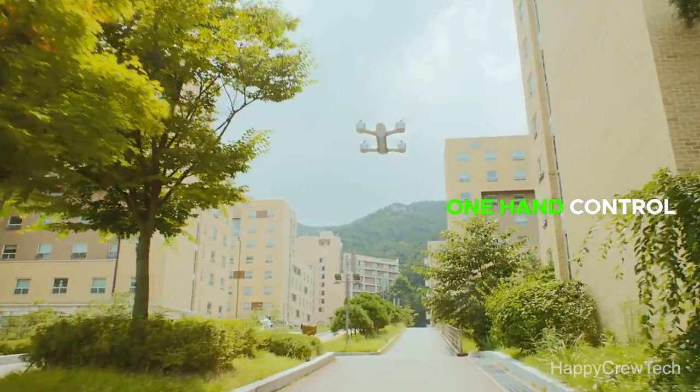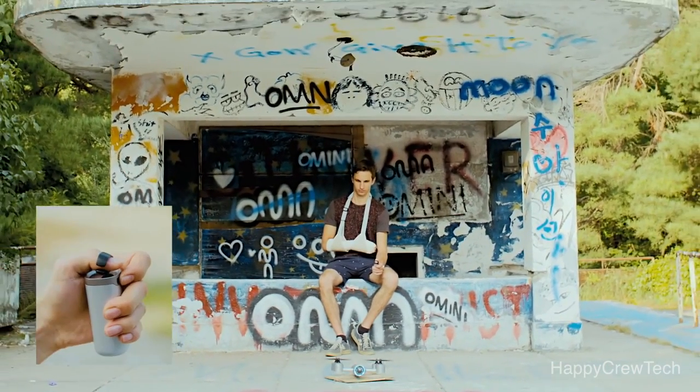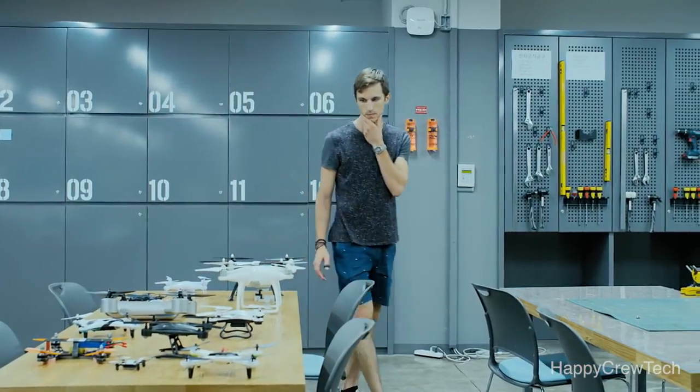You can play with it 24/7, even while you eat a sandwich. It can be used with only one hand and still have the best performance. Now you have an extra hand available while flying your drone.